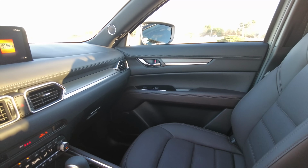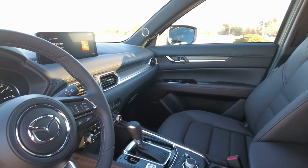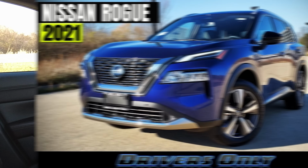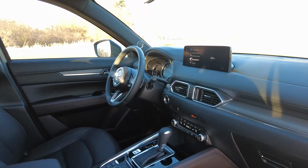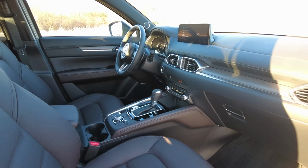When you move to the inside, the same thing. This cabin looks like a German luxury car. I would say the Nissan Rogue, the new one that just came out, if you look at the Platinum, the top trim level, I would say that rivals this cabin. But keep in mind that that just came out, and this cabin has been out for a while, and this is still one of the best cabins out there.